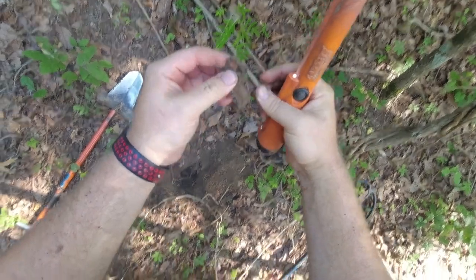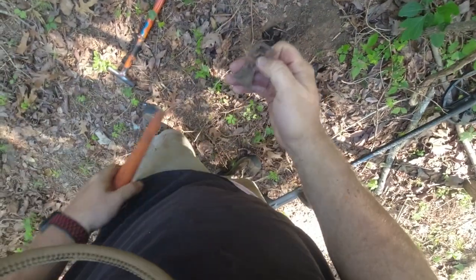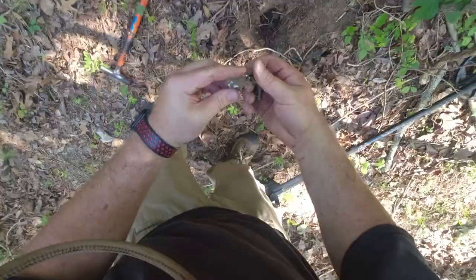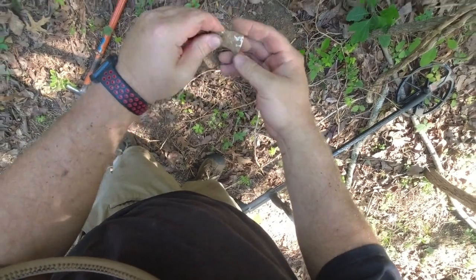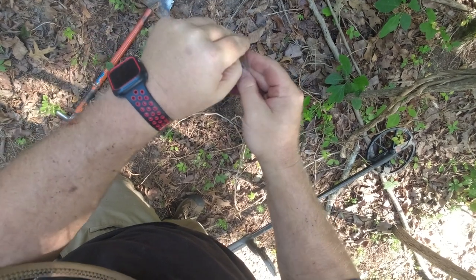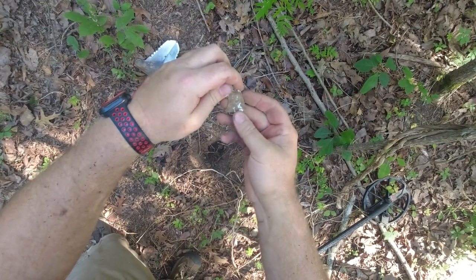Okay, yeah, that's some kind of tag, and that would be the iron signal, the buckle. Let's see what this is. Should have brought a brush with me. Anyway, I believe that's going to be some kind of dog tag or something. I'll get it cleaned up and show you a picture of it.